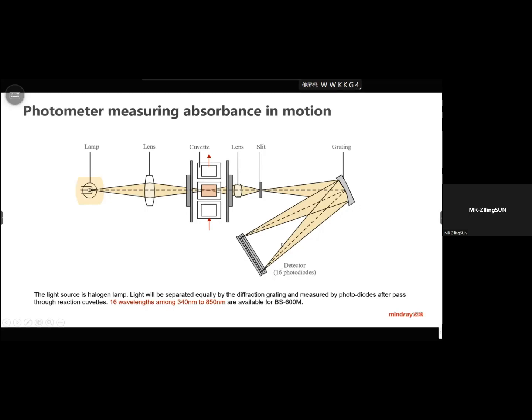So the photodiodes here, you can see. The 600M has 16 photodiodes to detect 16 wavelengths, ranging from 340 nanometers to 850 nanometers. And when the light strikes the photodiodes, it will be caught by the photodiode array and therefore produce signals.